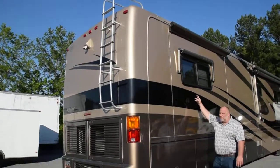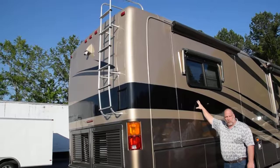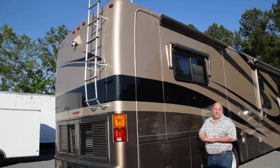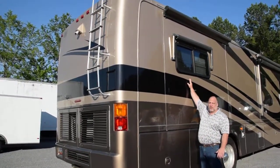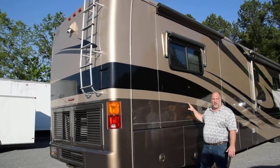This unit had some leaking in the window. The unit was in storage, so we weren't aware of the leak. After a couple of months when the leak was discovered, it had caused some damage in the carpet and subfloor. All of that has been replaced. This is a new sill. It's the only window that was leaking. They checked all of the others to make sure everything was okay.